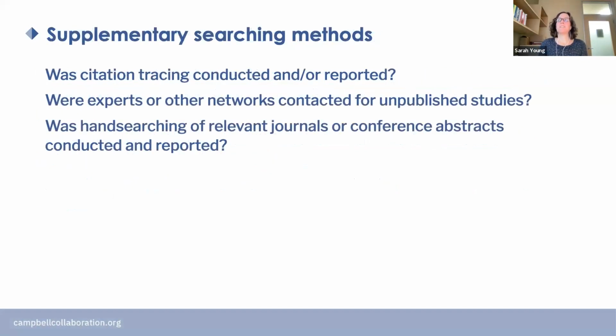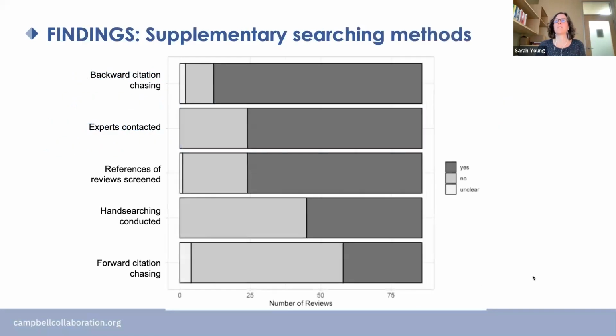All right, so for supplementary searching, this refers to things like citation tracing, contacting experts, but also hand searching of tables of contents of relevant journals, for example. So these are some of the things that we looked at in terms of supplementary searching methods. And we found that almost all of the reviews did some backward citation chasing. Experts were contacted in most reviews, and the references of related reviews were screened in most reviews. Hand searching was conducted in less than half of the reviews.